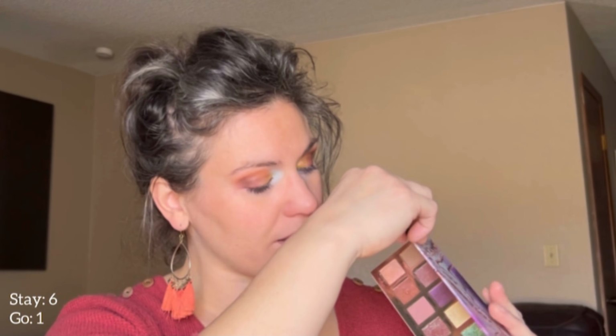Speaking of the What's Up Beauty Geodes palette, also quite safe in my collection. A beautiful, more neutral leaning color story. The mattes are more earthy and grounded. A little pop of green, a little pop of yellow. It's lovely. It's just a beautiful, beautiful formulation. I highly recommend this brand.